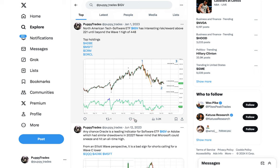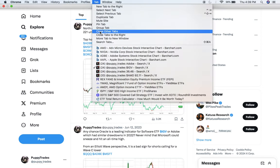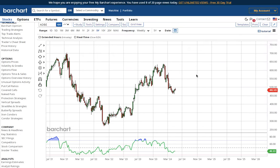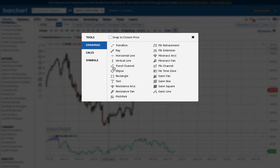Look at that. One like, one retweet, but bang, North American software tech ETF IGV has interesting RR above 221, beyond the wave one high of 448. And there were the top holdings. Adobe, Microsoft, Salesforce, and Oracle were mentioned. And IGV has since made an all-time high. So we're going to look at Adobe real quick, get into the skinny of it, and then call it a day.